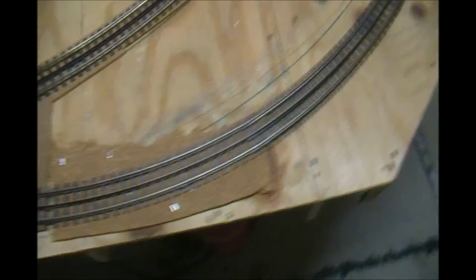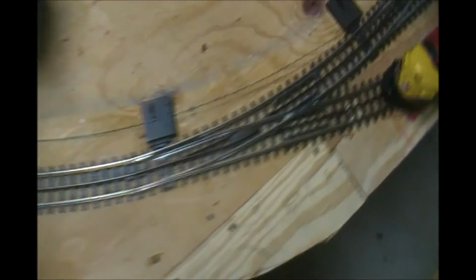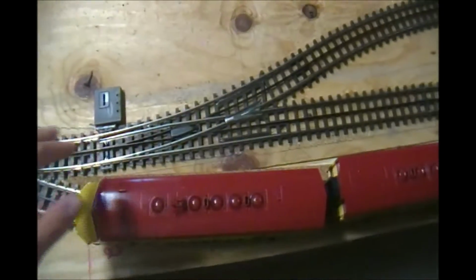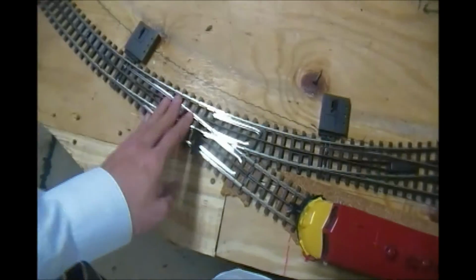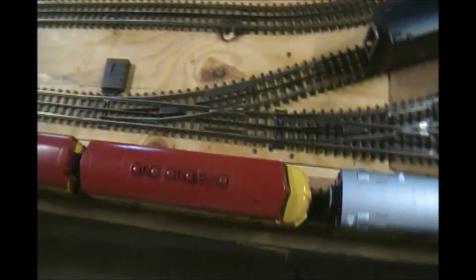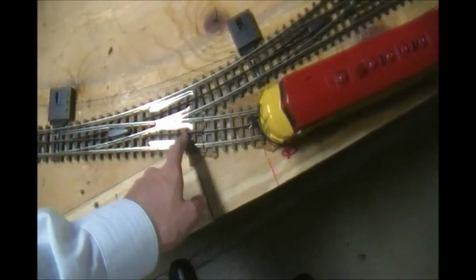Then we have this yard lead, which is just 3 072 curves, and then we have this switch, which I'll get back to in just a second. Now, before we changed anything, this switch was just another plain 072 curve, and then we had a straight piece, and then we had our spurs. And if you need a visual of this, just take a look at the pictures that I just put up a minute ago, then you can get a rough idea of what that looked like. But anyway, we'll come off this switch to this spur track.